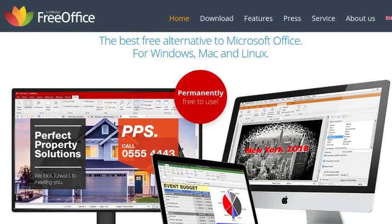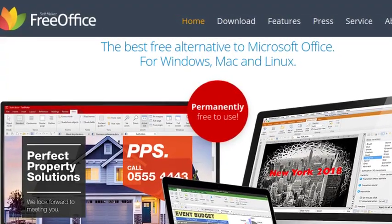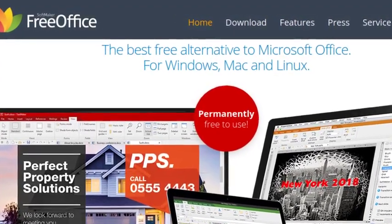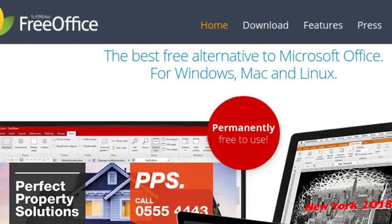And last but not the least, is FreeOffice. FreeOffice is the granddaddy of free office suites. It has been around for 26 years.